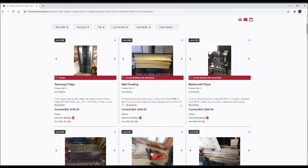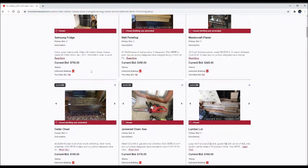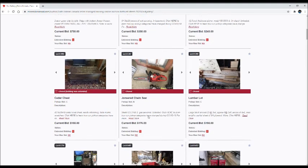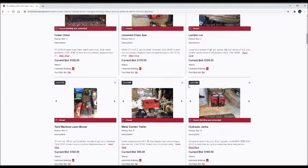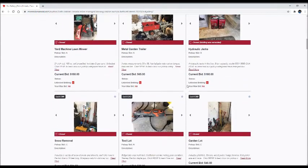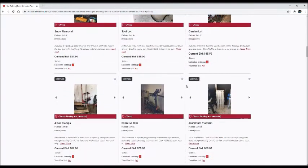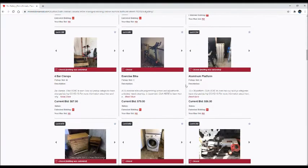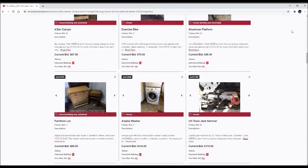Okay. Me and Elliot have calmed down after our hissy fit there of losing, but that's okay. Things seemed really pretty expensive here, eh? A lot of 176 for a chainsaw. Look at this lumber lot, 195. So, yeah, we didn't win anything, but luckily, there's always more auctions. There's going to be more tomorrow. So I'll just look forward to those. I've got to be patient to get the good deals.